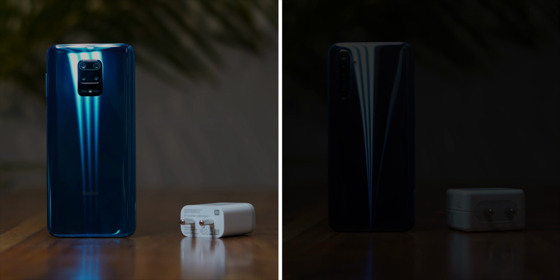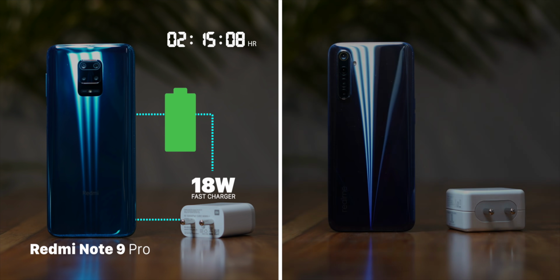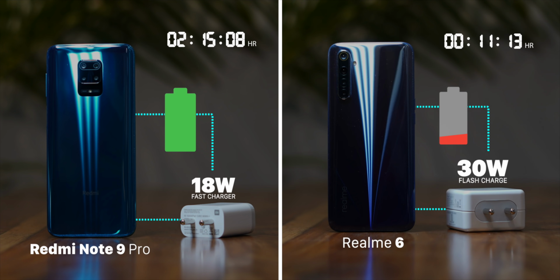Check this out. See, the 18-watt charger on the Note 9 Pro takes 2 hours and 15 minutes to charge the phone from 10 to 100%. I know it's a big battery, but that's a lot of time. On the other hand, the 30-watt VOOC charger on the Realme 6 takes just 62 minutes, which is 1 hour 2 minutes. And yeah, this is a big difference.